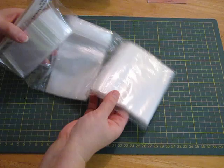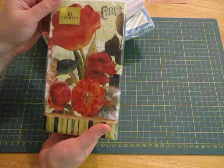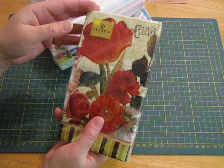And then, oh, I stocked up on napkins. Whenever I go in there, I have a look if they've got some different ones that I don't already have. So there was this one, which is quite nice. I won't take it out because I'll end up with napkins everywhere. This one, coffee theme.